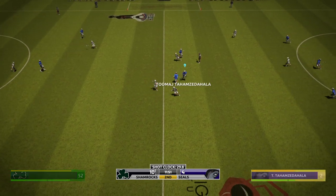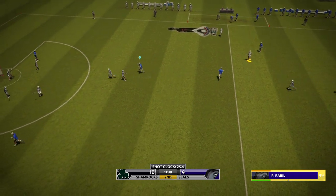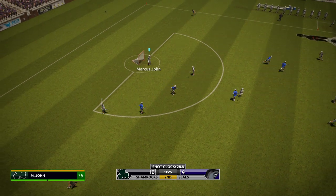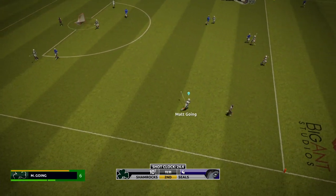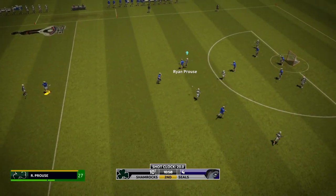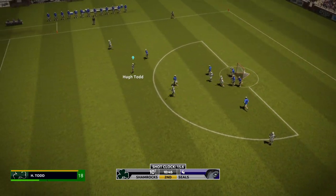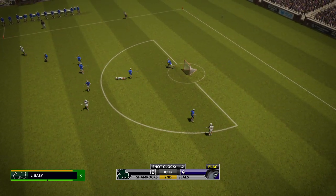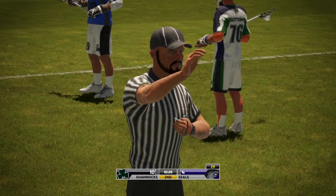Connolly wins it for the away team. Loses it. Transition opportunity now for the away team. Gary. Can he bury? And save. Kraus. Ball side left. Ball side right. Ball side center. Looks to shoot. The ball goes to the ground. Clear. Obert earns himself a personal foul.